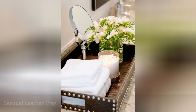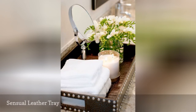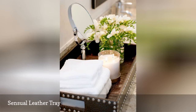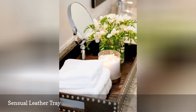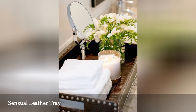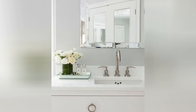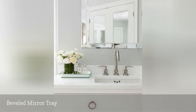An elegant office paper tray made of leather finds a home in this bathroom by Asha Wynn Design. The contents on the tray are simple: a candle, fresh flowers, a mirror, and hand towels. White makes a great contrast to the brown leather and brings out the silver reflections of the studs all along the outer edges of the tray. Be sure to condition a leather tray that lives in a moist and humid bathroom to protect it from cracking and deteriorating.